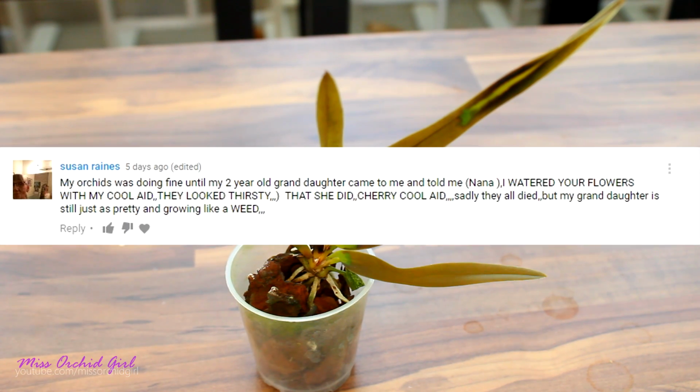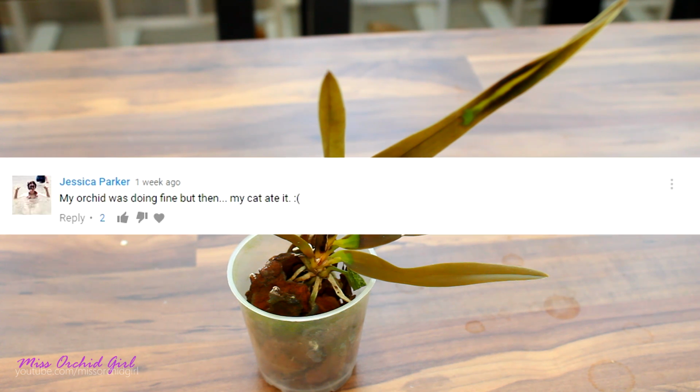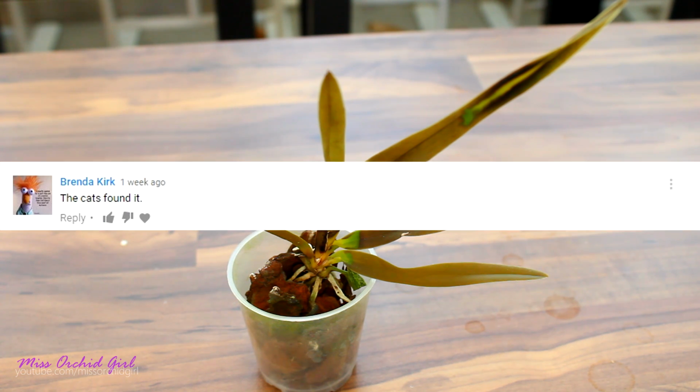As Suzanne says, my orchid was doing fine until my 2-year-old granddaughter came to me and told me, "Nana, I watered your flowers with my Kool-Aid. They looked thirsty." Sadly, they all died, but my granddaughter is still just as pretty and growing like a weed. My orchid was doing fine, but then my baby sister ate its leaves. My cat ate it. The cats found it. Well, considering the other two comments, I think we can all imagine what happened to the orchid.